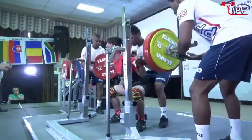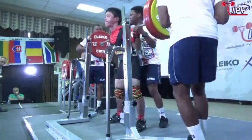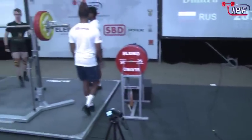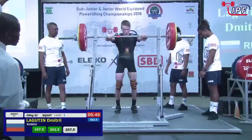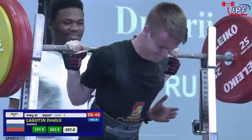Dmitry Labutin from Russia, 207.5. And a personal best of 2.5 kilograms. Looking to get a personal best of 3 from 3 in the squats. Based on his first two, I believe we're about to see it. He's been very, very smooth, very, very technically correct as well. Sits back nicely into the squat, stands that chest up.